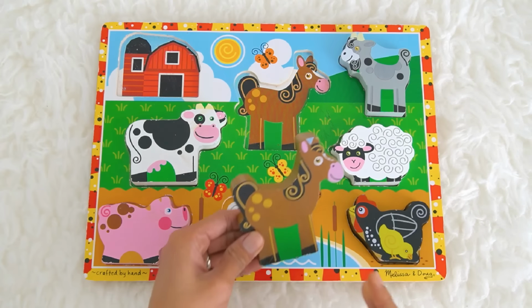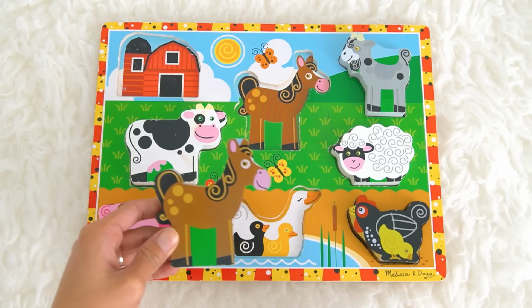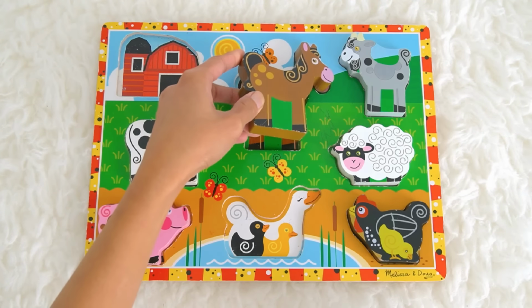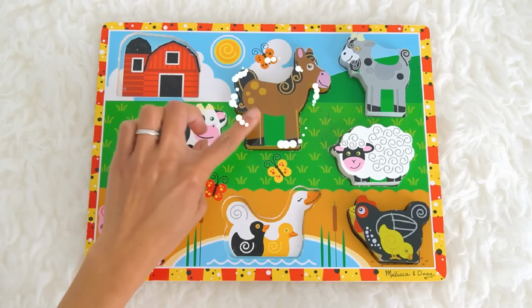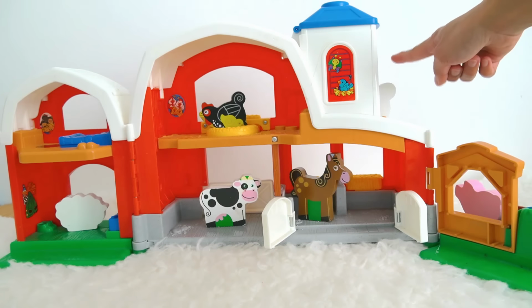Let's put it on our puzzle. Do you know where the horse is? Let's see. Where are you, horse? Is this a horse? What do you think? Yes! This is a horse. Great job, kids!